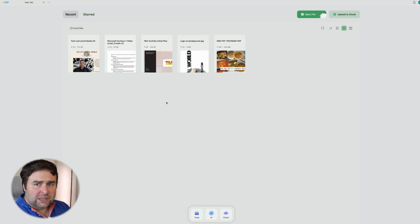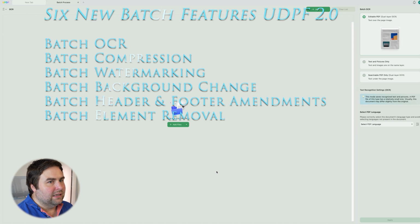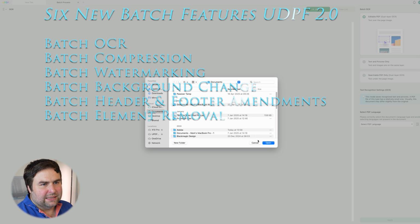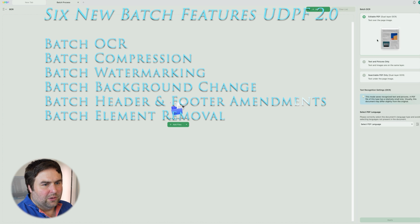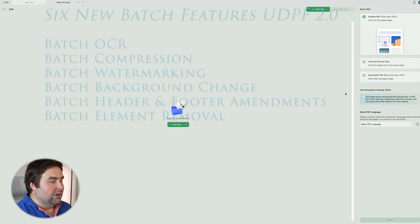So first of all, let's go over the key features of version 2, which you won't get on version 1. There are 6 new batch tools, essentially. There's a batch OCR, which is just down here. You can click on OCR here and then add files in. Basically, you can add as many files as you want, up to a certain limit I think, and it can do a big batch conversion of text documentation to PDF, which is really useful if you need to do a lot of those.